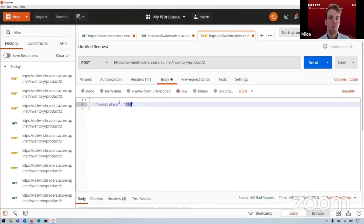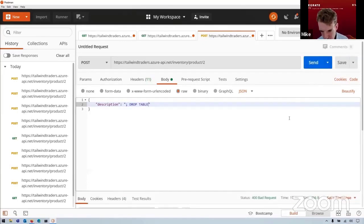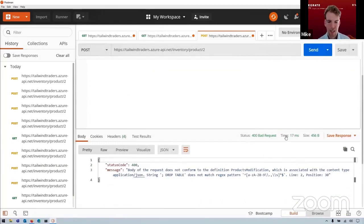And lastly, let's try to pass the SQL injection command to see if the regex is enforced. And once again, I get a 400 bad request, a response saying that the description property doesn't adhere to the specified regex pattern. So with two simple policies, I was able to protect my APIs against 4 common attacks. And of course, API management allows 2 more validation policies. One is validation of status codes, and the other one is validation of request parameters, that is headers, query parameters, and path parameters.